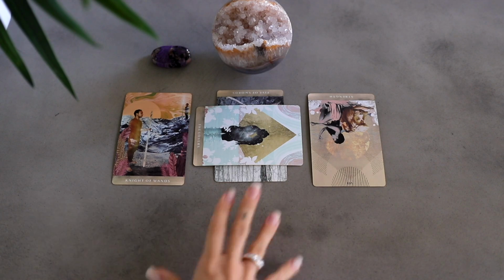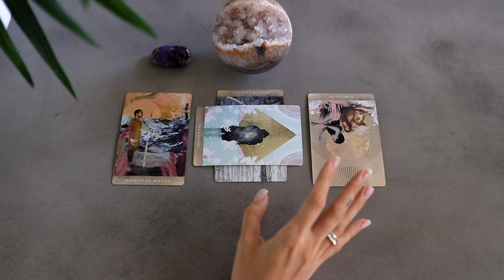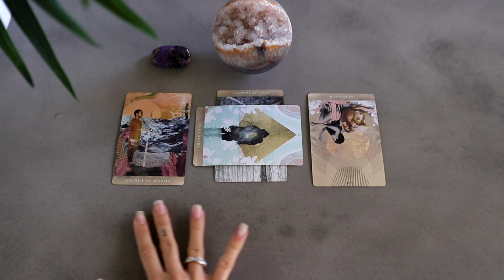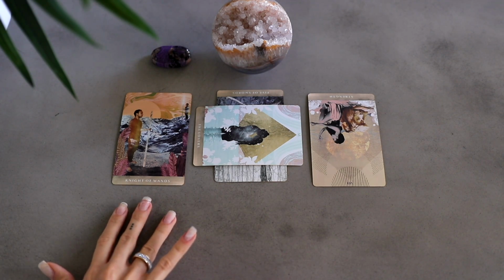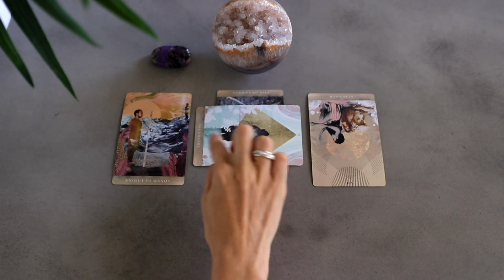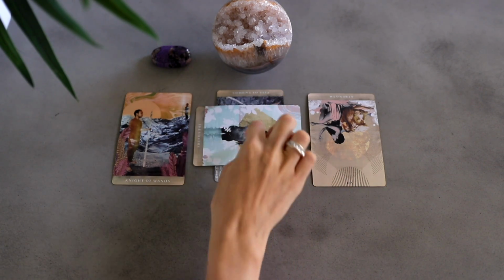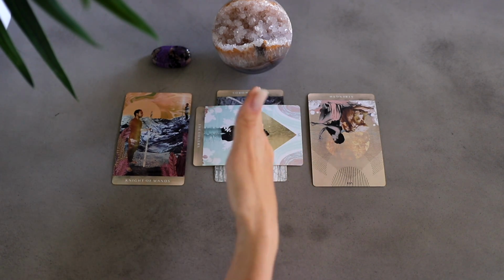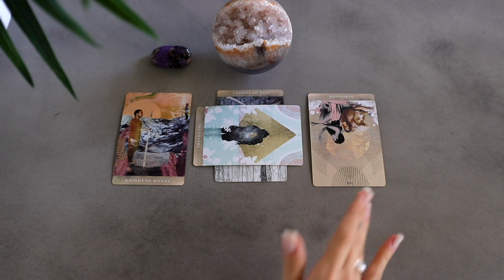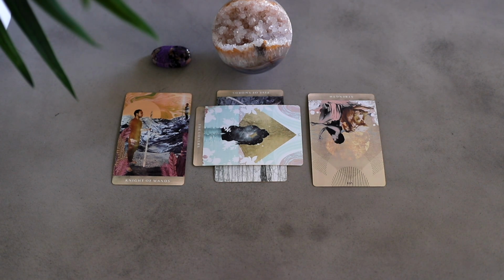I got this from, it's like my own rendition of the Celtic Cross, I guess, but with only 4 cards. So over here we have kind of like the past energy that's going into your trajectory, this card. And then we have the current block is what this represents. That's why we have the cross over here. So the current energy of the situation and what's blocking it. And then we also have the outcome and the result and what you guys need to go towards.